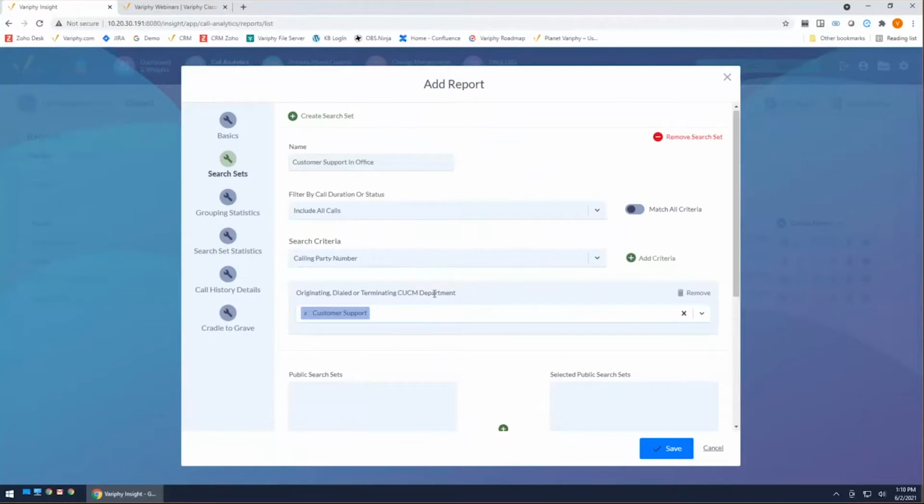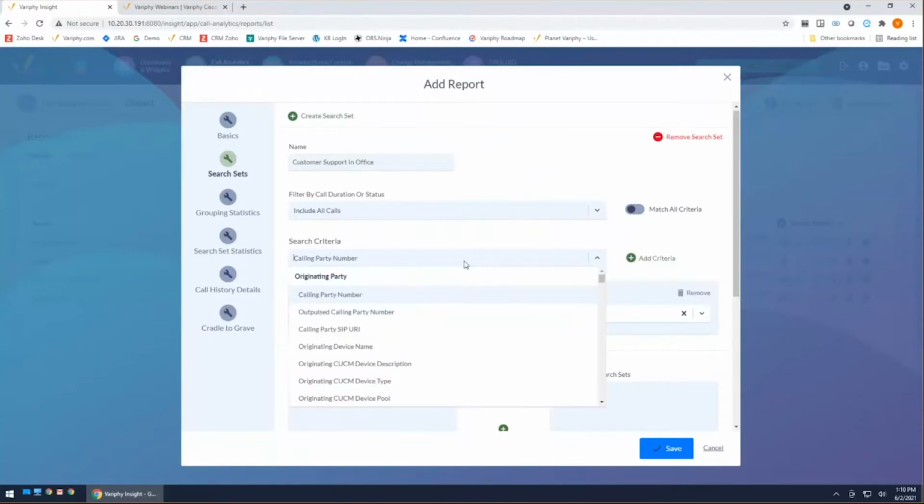But I don't want all calls. I really want to see in this particular summary value just the calls that are being taken in the office. In other words, the ones at your desk phone. So for that, there's a couple different things we can do. We can pick on device types.